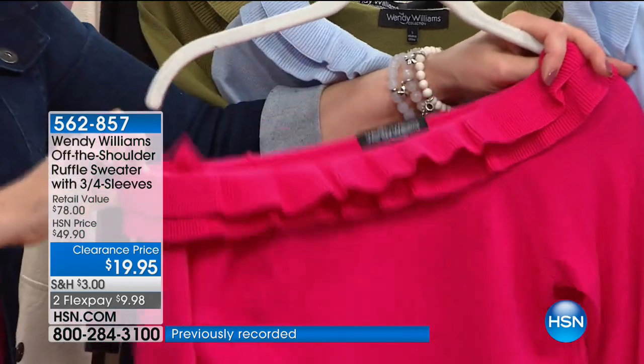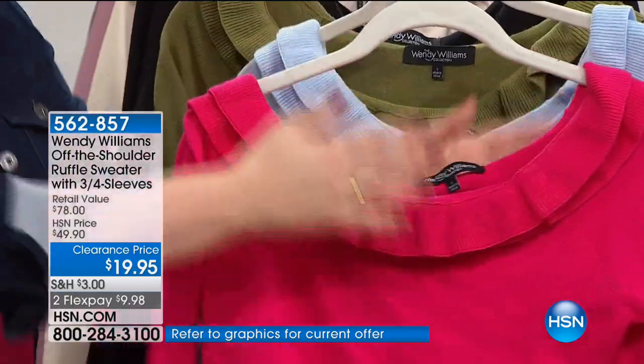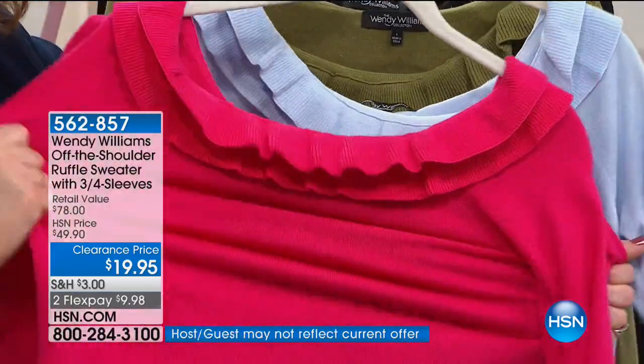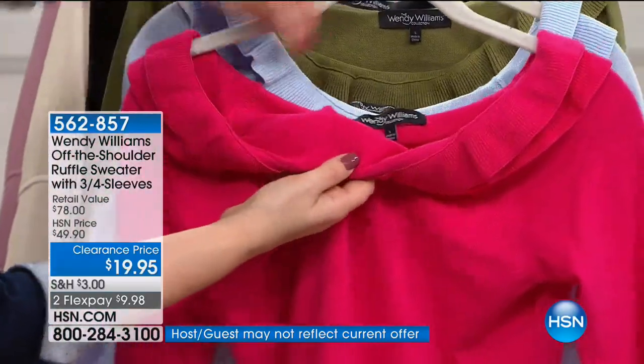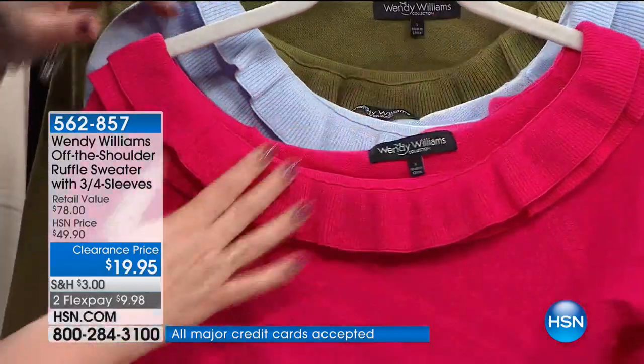You can go ahead and pop that on, or pop off one shoulder, or pop off both shoulders. I was reading some of the customer reviews last night, and the customers were saying what's nice about this one is that if you choose to wear it off the shoulder, it actually stays down. So you're not fidgeting and fumbling with that neckline.